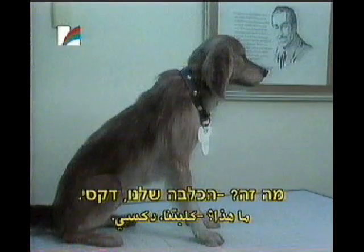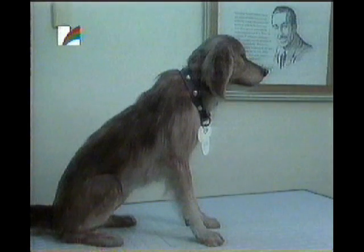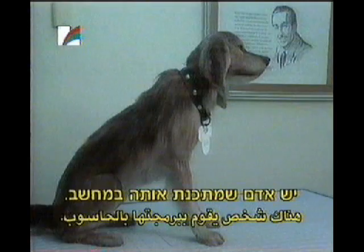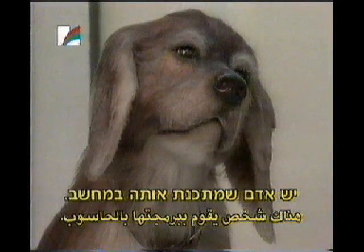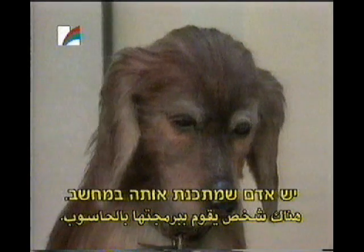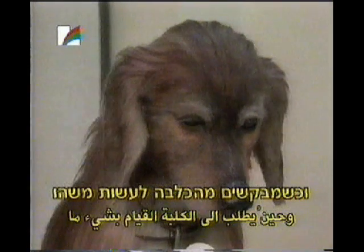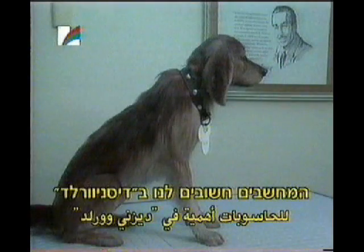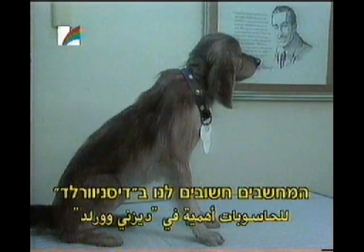What is that? This is our dog, Daxie. Let's see if we can make her work. We have a person who will put the animation in using a computer into the memory so that when we ask the dog to perform, it will play back and do its performance. Computers are very important to us at Disney World.